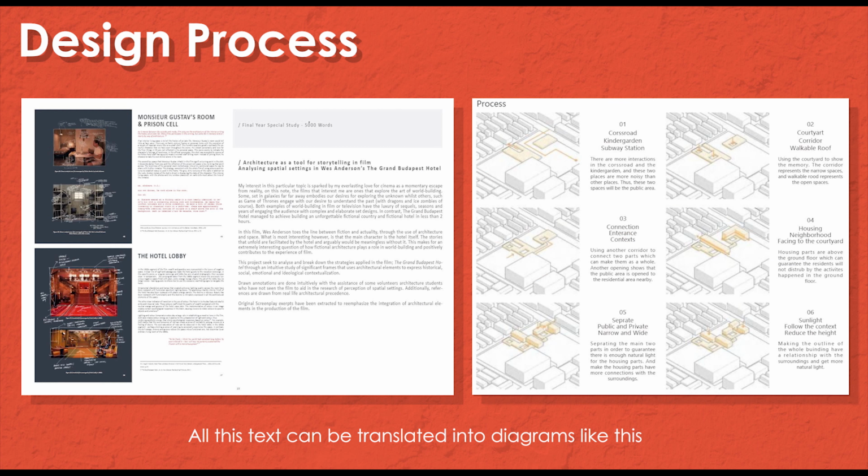Design process. You can show most of your text in drawings. How the building works can be shown in a diagram. The concept could be a diagram that shows how the concept is. So make sure you know when to add and remove text. Adding a design process drawing is important. It shows your concept and shows why you have done things in a diagrammatic way rather than a paragraph.